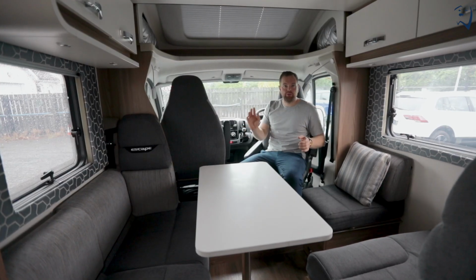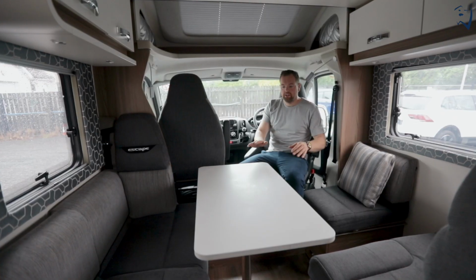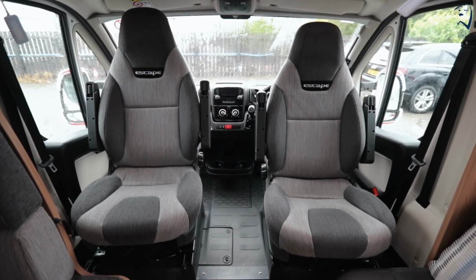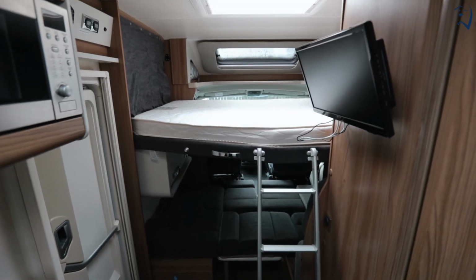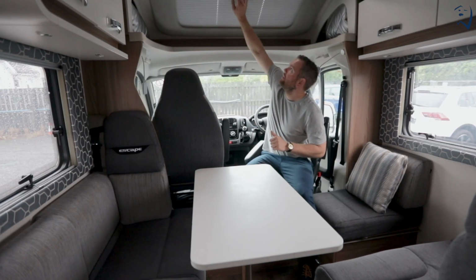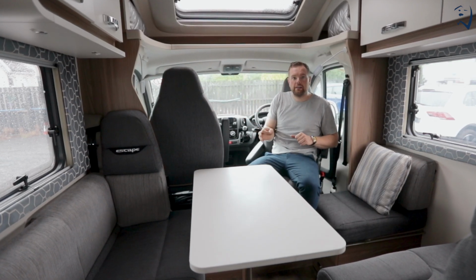So inside is really high spec'd, great wear and fabric interior, wood trim throughout, cream table, cream cupboards. Both front seats turn around, so you have a great dining area here. For sleeping arrangements, the double bed falls down. We've also got the double bed here and sunroof as well with fly netting in all the windows.